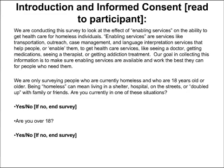So, introduction and informed consent. Again, this is for you to read to the participant. This is the introduction. It explains what the survey is for, what enabling services are, and how collecting this information will help the National Council and the National Consumer Advisory Board help us improve access to health care. That's the goal of this survey.